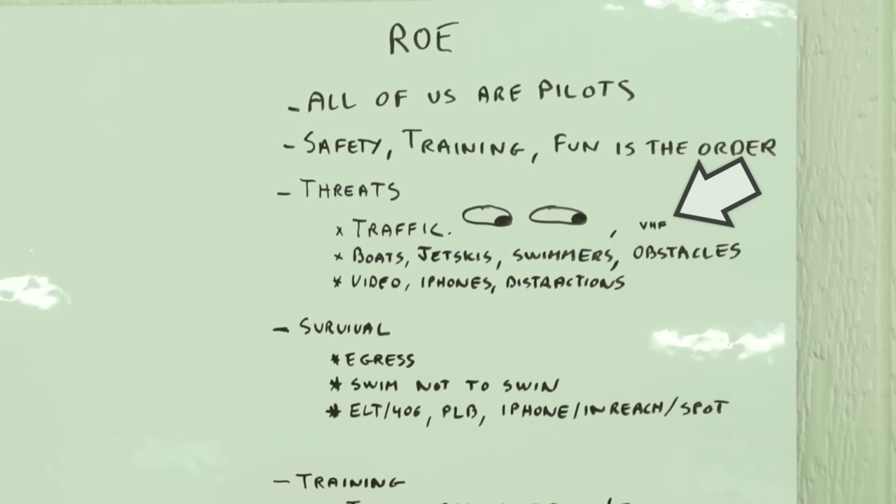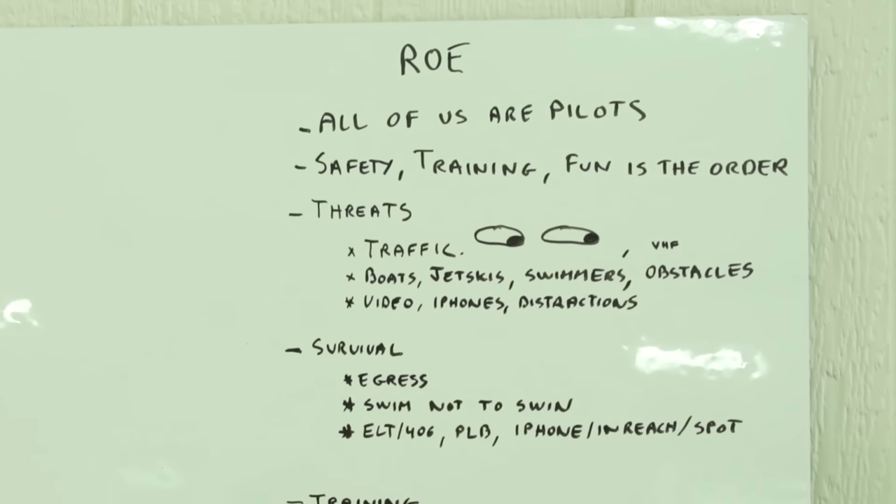Then in very small, 3 letters, I have VHF. And the reason I put it very small is a lot of airplanes around here don't have to have radios. A lot of pilots may not have the volume turned up. A lot of pilots may not be on the right frequencies. The airplane you hear or the airplane you see is probably not the one that's going to hit you.